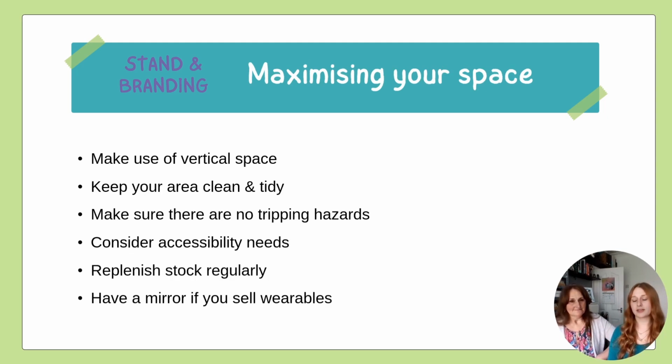Maximizing your space. This is something that is very interesting to figure out when you are specifically new to vending. And as your products grow, if you have a lot of items, how do you take this small space you've been given and display everything so you're not overwhelming your customers, but you've got everything visible?